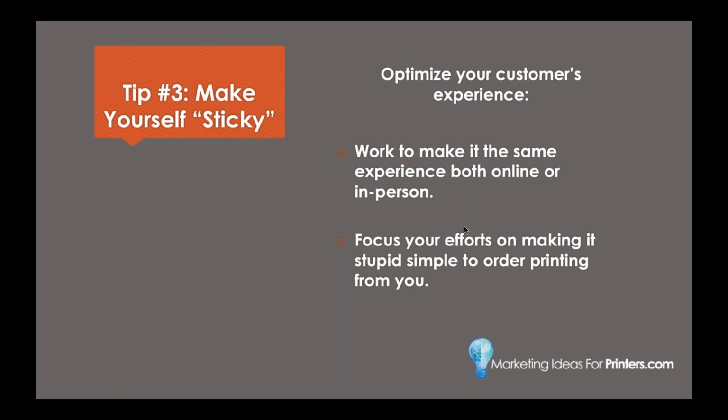You guys talk about friends and family. You've built relationships with these printers and really worked hard to make that a good experience when they walk into your print shop or call you on the phone or email you, etc. But you want to work hard to make sure that your customers are experiencing that same experience, that same feeling when they are on your website. So look for ways to optimize that customer experience, making it friendly, making that connection, building those relationships online as well as in person.